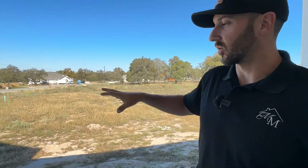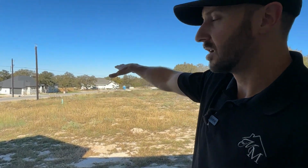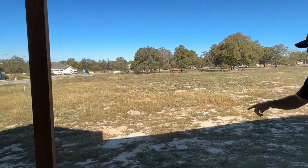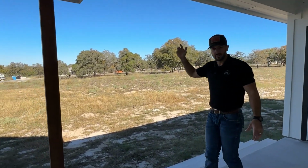One thing I'll just mention to you, you can see that pipe sticking out of the ground way over there. That's where your septic drain field is running out that direction. So your tanks are probably over here on this side of the house. So this would make this perfect. Your pool goes right here. You can throw the fence around the side.